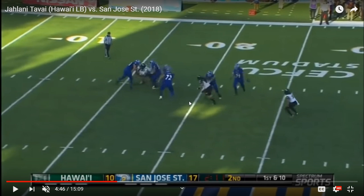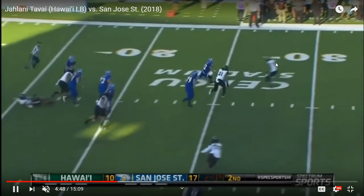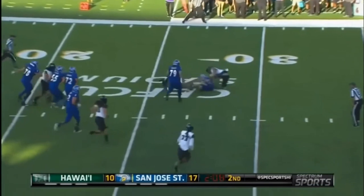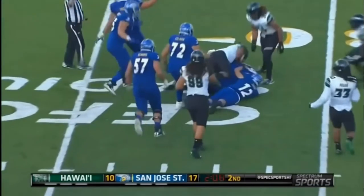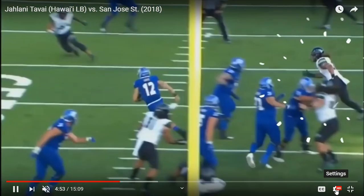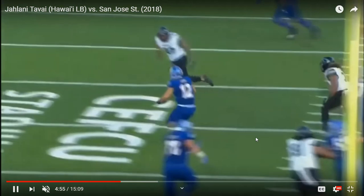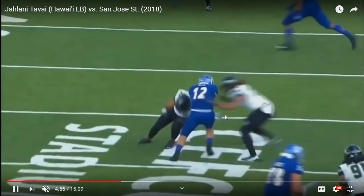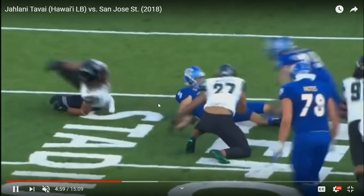Sees the quarterback under duress, and then he's able to quickly change direction and impact the play and help force the fumble. Yeah, technically this guy here comes in and attacks the arm. Tavai just comes in with the double impact.